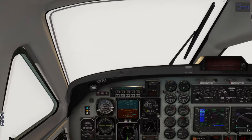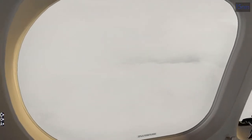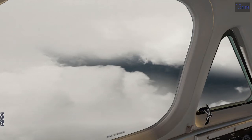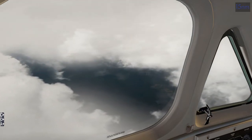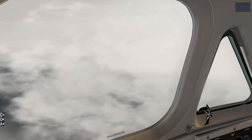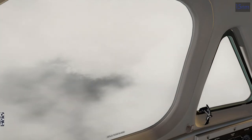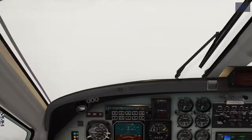These are some thick clouds that we're in. There is nothing to see except white with the occasional break. There's a nice break. Wow, I love this. This is what I love about clouds, is when you have a break in the clouds like that. Oh man, that is so awesome. And a nice high frame rate. Oh, so exciting. So very exciting. Alright, now it's all white again.